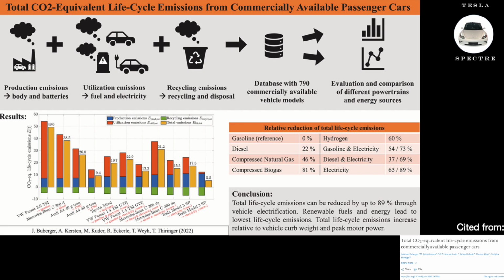And they did a really nice comparison. They started with the production emissions, so mainly body and batteries. Then they moved towards the emissions generated by using a car. That is, of course, mainly fuel and electricity. But then they also looked at what emissions are produced when you recycle the car. So the recycling of the body, the batteries, the disposal. All of that was fed then into a database with 790 different models of cars from all kinds of backgrounds. And then from all of that, they generated this evaluation comparison.